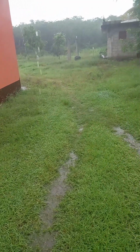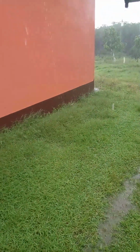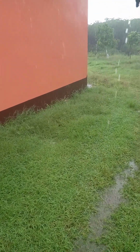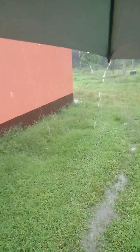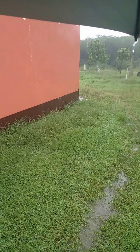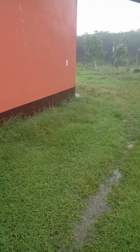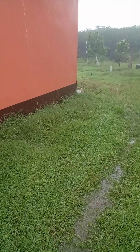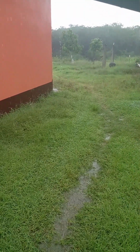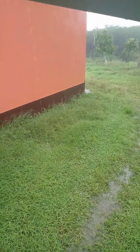Guys, this is me outside. It's raining cats and dogs. As a result of Brett, heavy showers are pouring down on us here in Jamaica. And I am home at the moment. It's now after 12 in the afternoon and it's raining heavily, as you can hear.